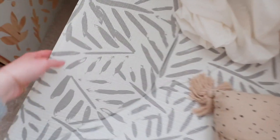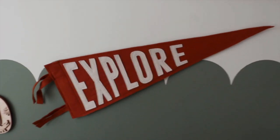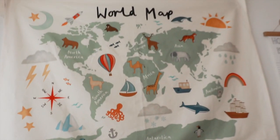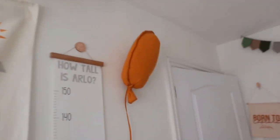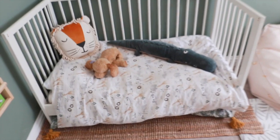The playmat I have here is from Toddler Kind. It's double-sided, it's soft and foamy, so it does the trick in this room. It's also wipeable and easy to clean, so I love that. And then I've got loads of little decor pieces that have been secured to the wall, giving that safari adventure look that I had before, but making it minimised and making it safe.